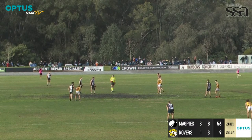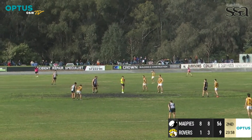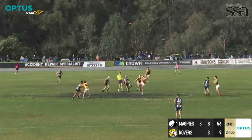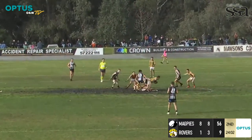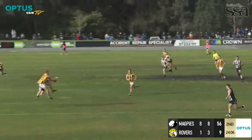It is 16 inside 50s this quarter to Wangaratta Rovers' 8 inside 50. How about that, Panda? An absolute dominant display by Magpies boys on the 40-wing stat sheet. That's what you get from Dan with the 40-wing stats, and the Premier data's right in front of him as well. No, my iPad's gone flat, boys.